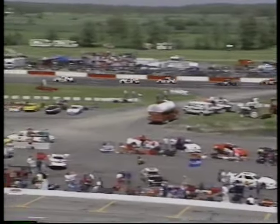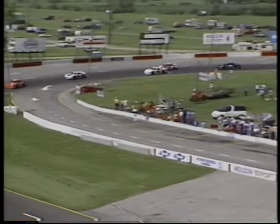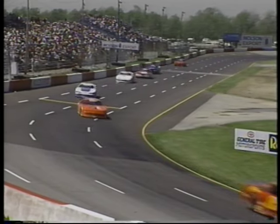Body damage in some of these cars quite evident from some of the early crack-ups that we had in the event. There's Richie Bickle in car number 15, moving on up. Starting to gobble up cars here. He can drive nice and deep in the corners, Norm. Bickle again, we mentioned, having a great run here. He's going to be felt at the end of this race for sure, trying to catch our leader, the rookie number 85, Tim Steele.